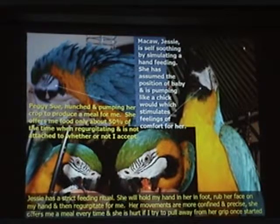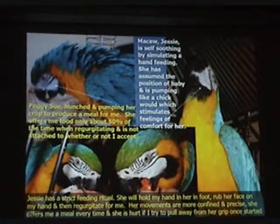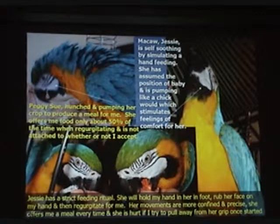Regurgitating. The macaw in the upper left-hand corner again is Peggy Sue. She's very cooperative, hunched and pumping her crop to produce a meal for me. She offers me food only about 50% of the time when regurgitating, and is not attached to whether or not I accept.